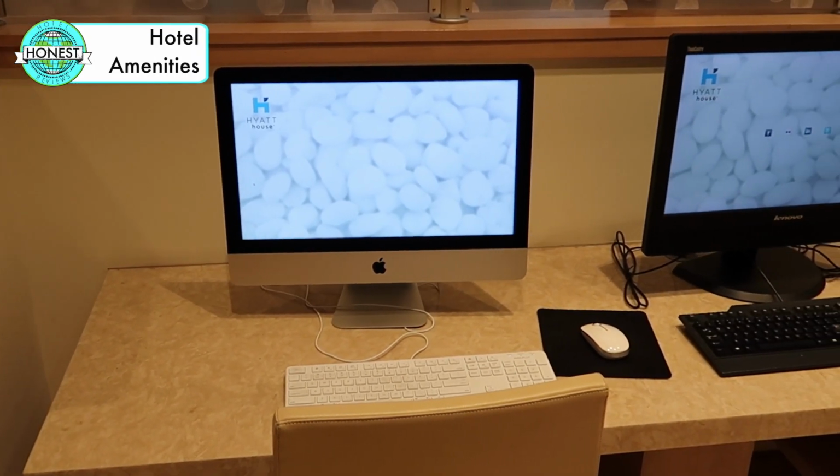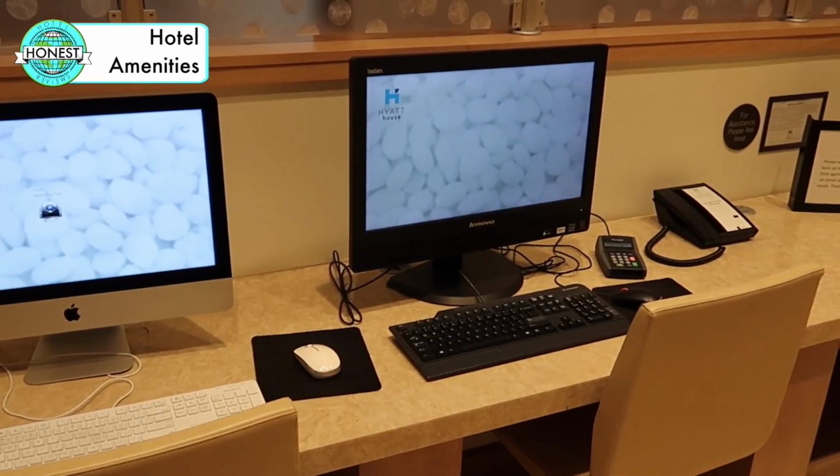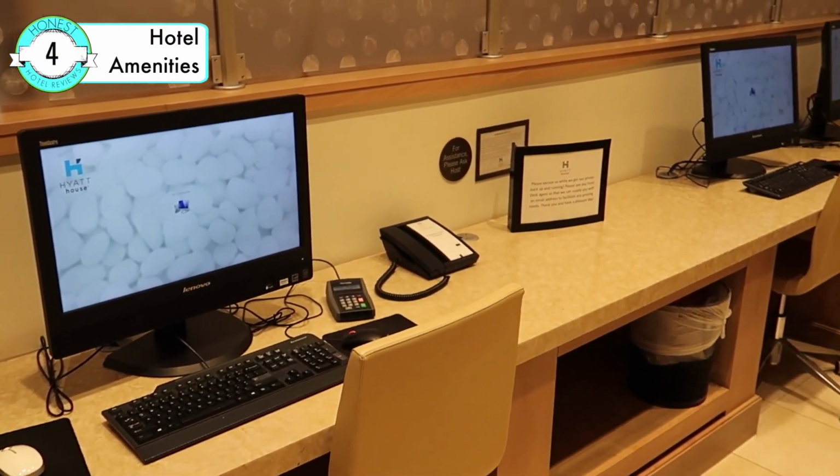We thought they offered better than average amenities for a Disneyland Good Neighbor hotel, so we gave them a 4 out of 5.